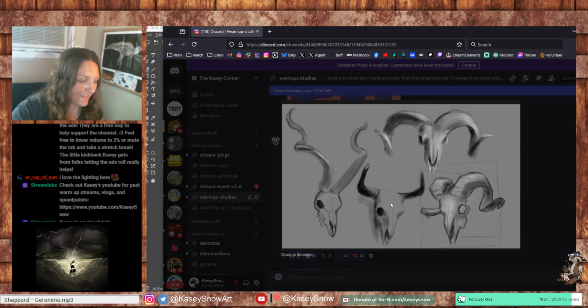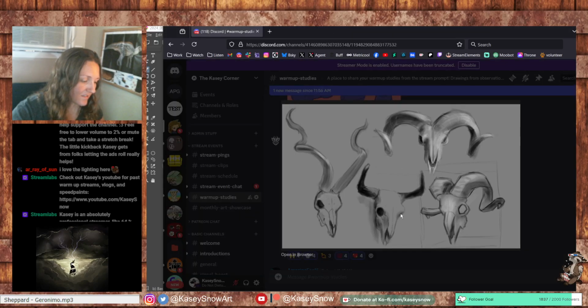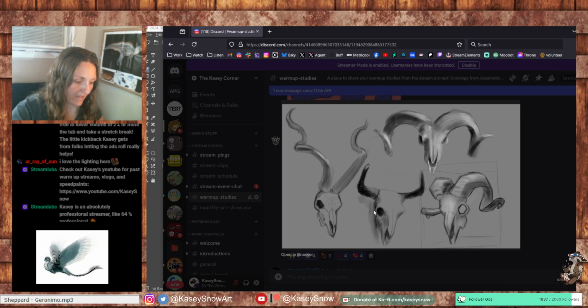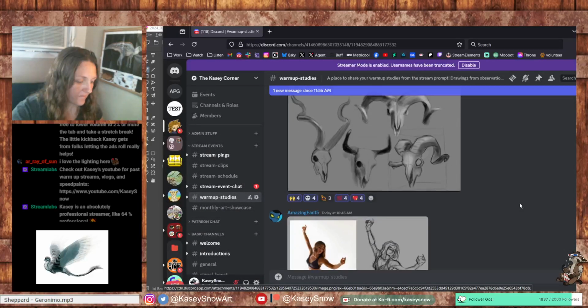But HDMZ, these look fantastic. Thank you so much for sharing these. Really, really solid studies. I like how you got them from different angles too. So we have a head-on, we have like three-quarter turns here from different sides. These look great.